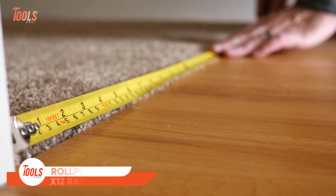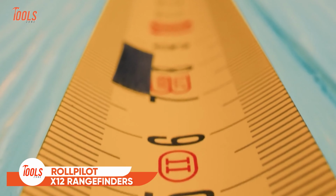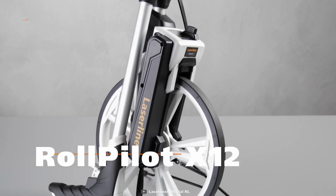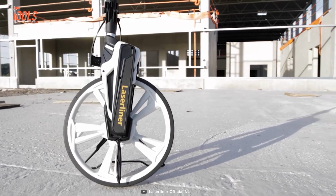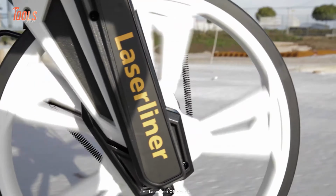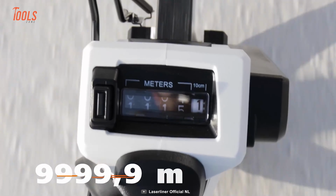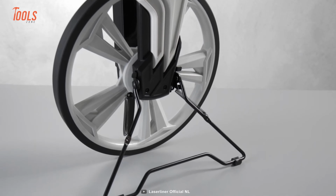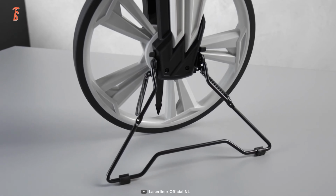Distance measuring by the traditional method. That's so laborious. You better go with this Pilot X12 rangefinder. It's a convenient roller distance meter that accurately measures distances of up to 9,999.9 meters and is ideal for different surfaces, straight, curvy, or hilly terrain.